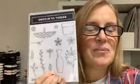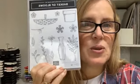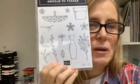Hello, everybody. So I ordered a stamp set the other week that I haven't played with yet, as I've had it about a week or two. Hello, Claire. Nice to see you too. It's called Basket of Blooms, and I was really attracted to it because of all the different images in it. I thought it would be a really nice stamp set and quite versatile, and a nice simple one to use. Hi, Linda. I'm having trouble with my grid paper and picking my stamps up. Sorry, it's backwards. I must work out how to change that for you. Basket of Blooms is what it's called. So you can see that it's got a lot of beautiful images on there.